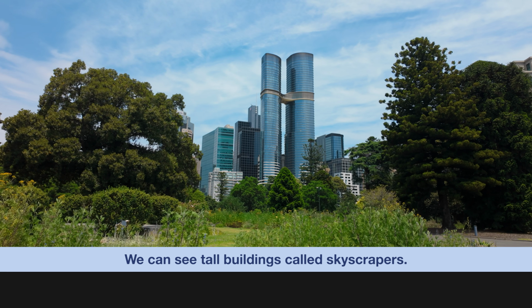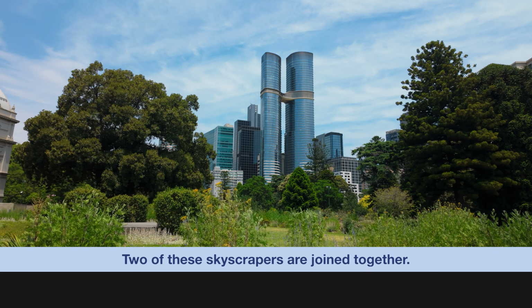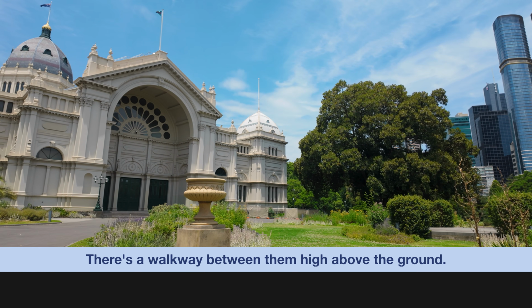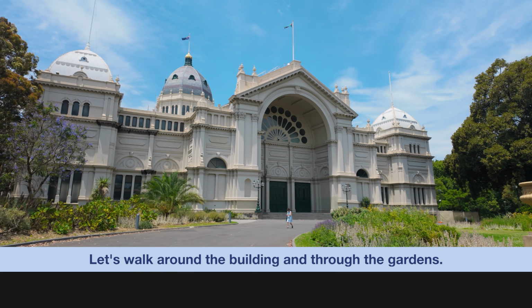We can see tall buildings called skyscrapers. 2 of these skyscrapers are joined together. There's a walkway between them, high above the ground. Let's walk around the building and through the gardens.